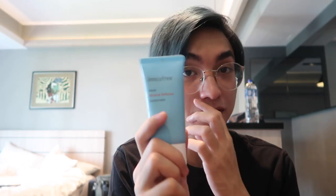Oh, diba? I don't want to wear makeup today because I'm gonna go out and it's gonna be intense. So, sunscreen na lang. Always remember, you have to do sunscreen 3 times a day. Pero, of course, reality, you can't. So, at least, basta you do it once. That's the most important step in your skincare routine. Sunscreen. Ang intense kasi ng sun ngayon eh.